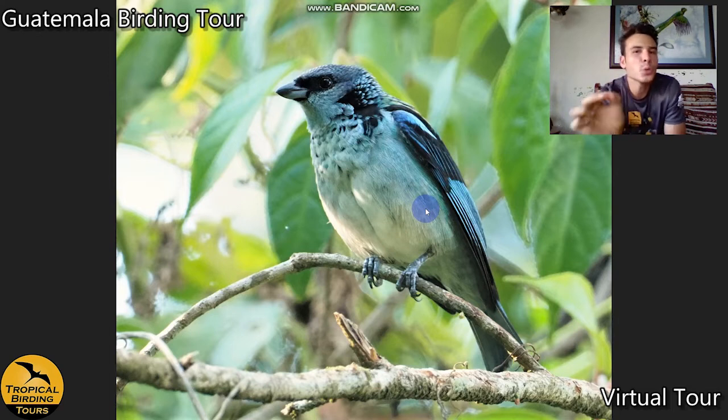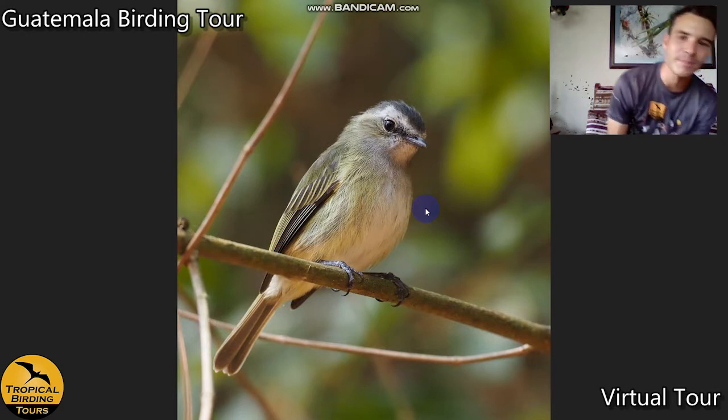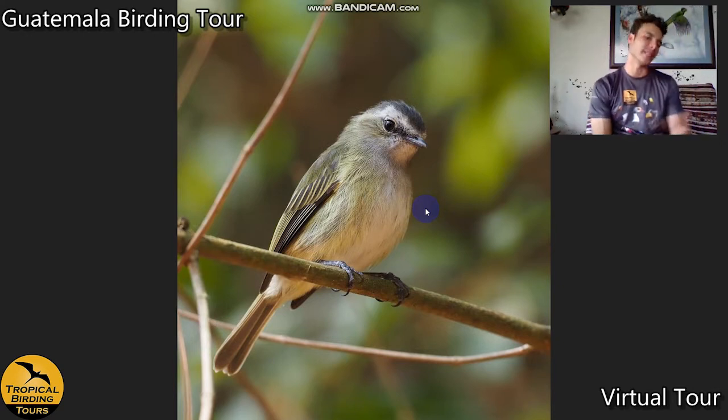The only true neotropical tanager of the genus Tangara that Guatemala has is this endemic azure-rumped tanager, also called Cabanis's tanager. Along with the tanager, we're going to be experiencing another one of the drab-looking, boring endemics. Most of them are really colorful, but this one is kind of drab.